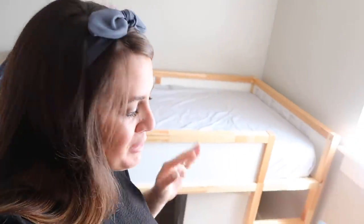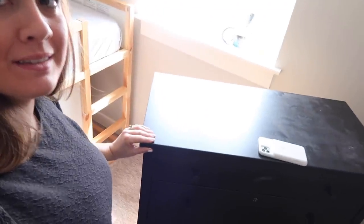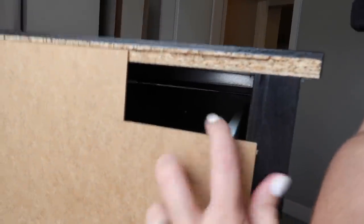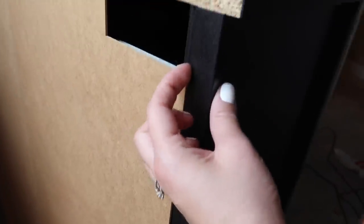So I was impatient and I didn't wait for Kyle to come help me move the furniture. Everything is pretty much fine, but the dresser is a little wobbly now. I know what it is. It's just this back piece. Let me show you. It popped out on the bottom and there's a little ridge here, and I think that's what really stabilizes the dresser.